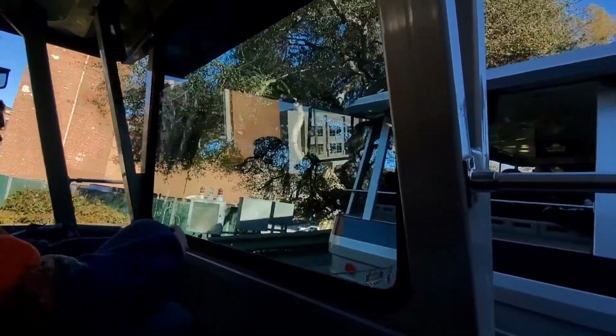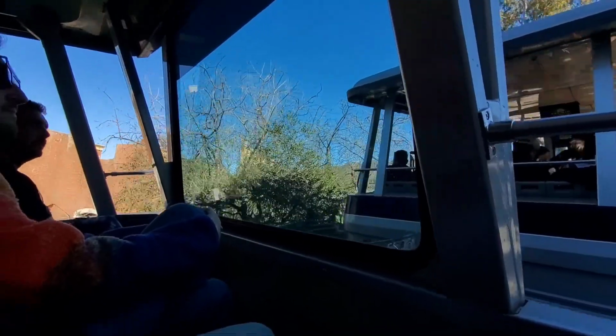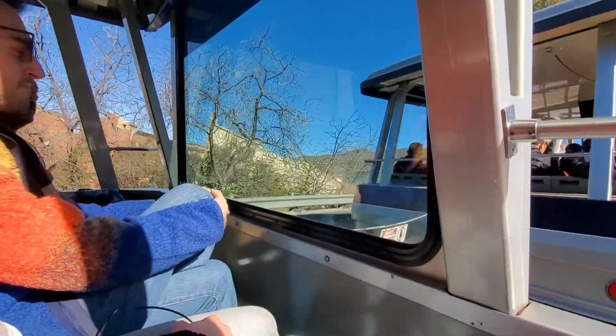Now, you can take those glasses off. You don't have to keep wearing them, but just keep them handy. You will need them again towards the end of the tour. I'll tell you when to put them on when the time comes.